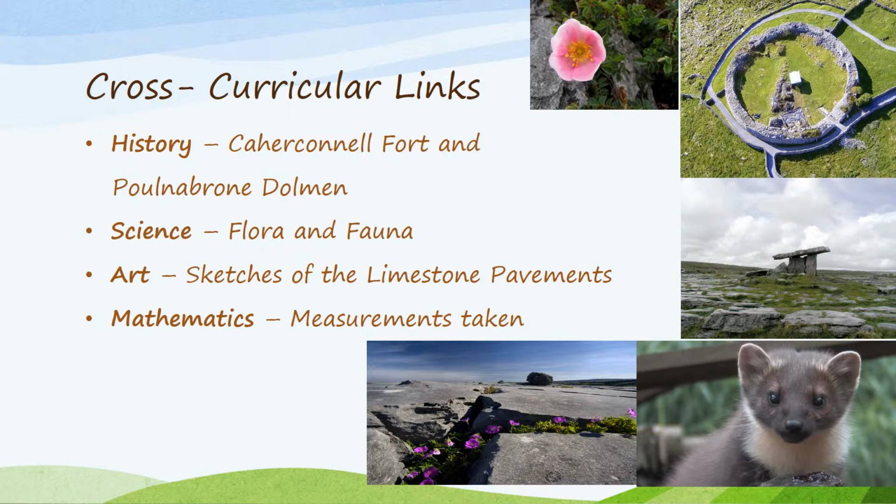The first will be Caherconnell Fort, which is a 1500-year-old ring fort located in the Burren. We will be able to explore the grounds of the fort and follow the short audiovisual presentation which explains the history of the fort and the people that live there.